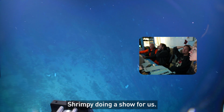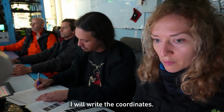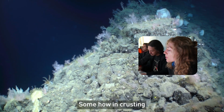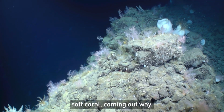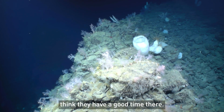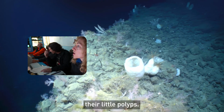Ooh, Shrimpy doing a show for us. There you have it. I will write the coordinates. See if it looks interesting. Yeah, but somehow encrusting. Ooh, and now a lot of beautiful soft coral coming our way. Yeah, I think they have a good time there. Catching their prey with the little polyps.